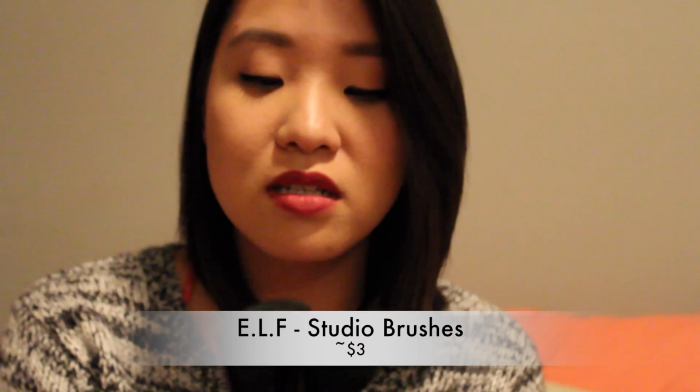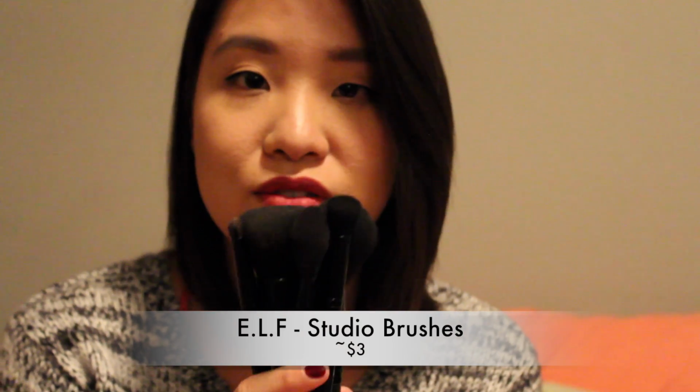Also really wanted to talk about these e.l.f. Studio brushes. They are $3 each, and I've had them for years, some of these. I wash them, they don't lose their shape. They're really soft and dense, and they're $3, but I don't feel like I'm using a really cheap product on my face. You know what I mean? Sometimes you use cheap stuff and you're like, that's cheap, but this does not feel cheap.